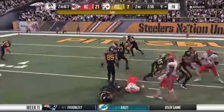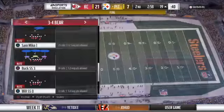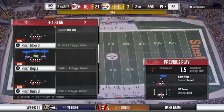Roethlisberger with a give to Bell. And he's not even able to get back to the line of scrimmage. Now, there's also a flag down, and it's in the area of holding.